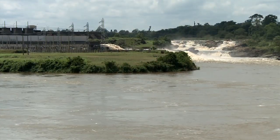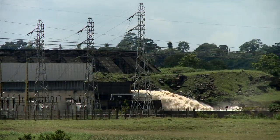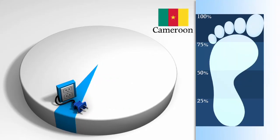Mountainous Cameroon is blessed with many rivers and waterfalls, some of which have been tapped to make electricity. This means that while electricity accounts for 3% of the energy use in both households, it adds nothing to their carbon footprint.